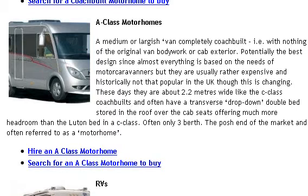Next up is the A-Class motorhomes. These are medium to largish vans, which are completely coach built, so there's not even the original cab that you can see from the outside. Potentially they're the best design, since almost everything is based on the needs of motor caravanners, but they're usually rather expensive and historically not that popular in the UK, although this is changing. These days they're about 2.2 metres wide like the C-Class Coachbuilts, and often have a transverse drop-down double bed stored in the roof over the cab seats, which gives much more headroom than a Luton bed in the C-Class. This is the posh end of the market, and they're often referred to as a motorhome.